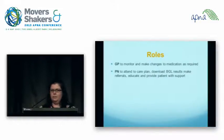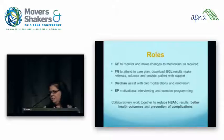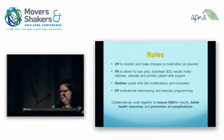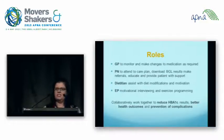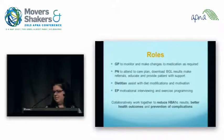So we've just mentioned the roles of what people do, and you probably know this already, but we'll just recap. The GP is there to monitor and make changes to medication as required. My role is to attend to the care plan. I download the BGL results, make referrals to the allied health, educate and provide the patient with support. The dietitian is there to assist with diet modifications and motivation, and the exercise physiologist is there for motivational interviewing and the exercise program. Collaboratively we've managed to work together to reduce HbA1c levels, and obviously that's for better health outcomes and prevention of complications in our patients.